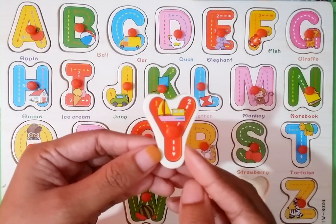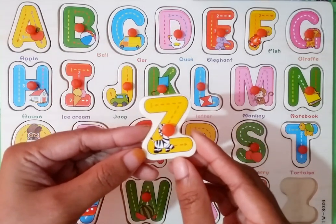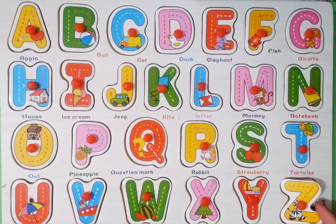Red color, Y for yacht. Yellow color, Z for zebra.